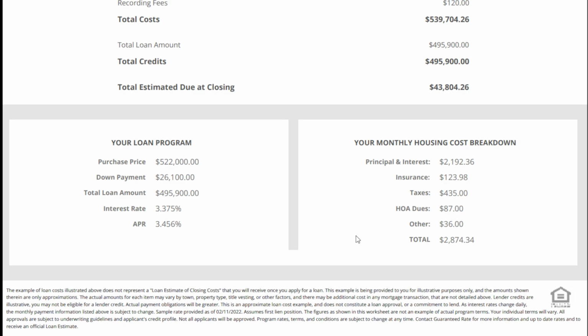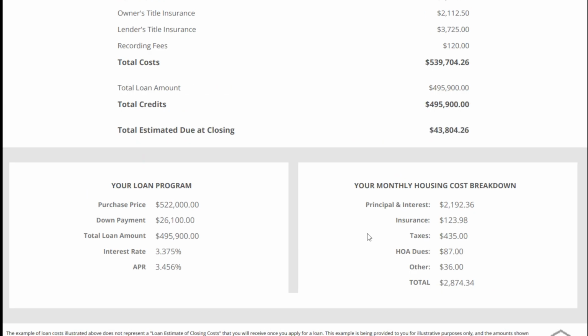So it didn't have the private mortgage insurance, but the HOA is accurate at $87 a month. And then you have your $36 for your SID fee, which is going to be passed to you as a buyer to pay that off.